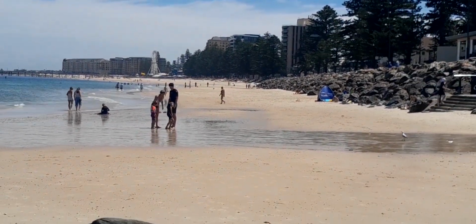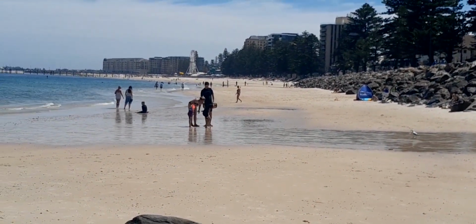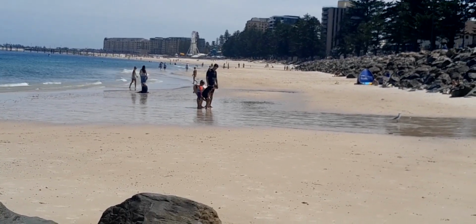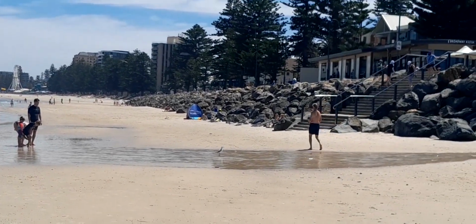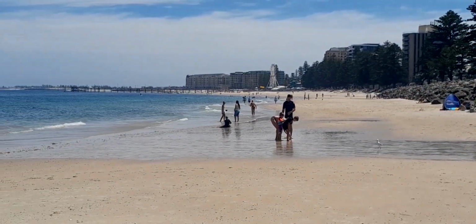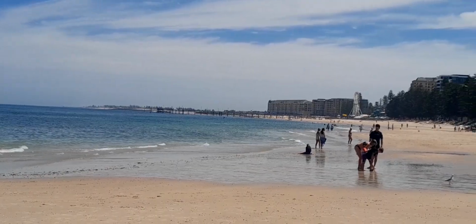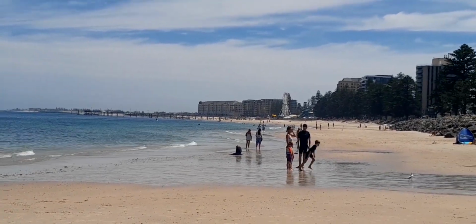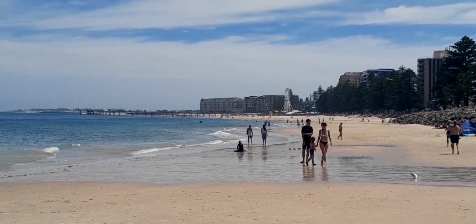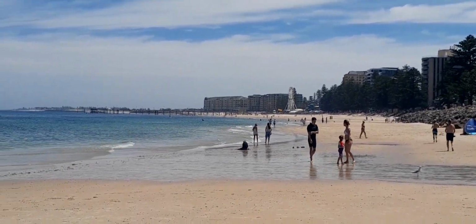This little part just here, a bit of local knowledge for you. You can only get through here in low tide. The water is right up to the rocks at night here, but as you can see now, easily get through. This is Glenelg Beach. So we just wander down here, and then I'm going to go through to the night footage that I took of Glenelg. Then I'll catch up with you a bit later.